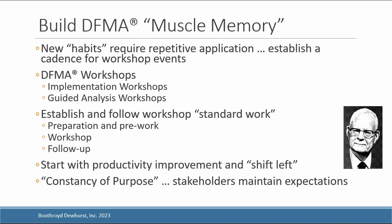Last but not least, constancy of purpose. This is a Demingism. It's the image of the gentleman to the right there, Dr. Deming, who is famous for basically claiming that U.S. industry was not good at constancy of purpose, which is why the Japanese were able to come in and establish a leadership position in our auto market. In the U.S., companies had a tendency to jump from one shiny thing to another, right?